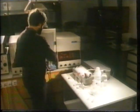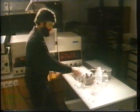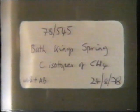But it is really the minor and the trace elements which provide the greatest clues to the origins of the water. By measuring the sodium, potassium and calcium levels in the water, it's possible to calculate the temperature at which these elements dissolved, and hence the maximum temperature which the water reached deep in the earth.